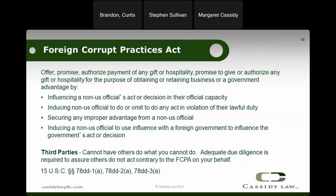Said another way, making this simply, you can't go into another country and engage in corruption, even if that's how that country operates, because you're going to violate US law. Here's a hint, a huge hint. You cannot have your third party do what you cannot do.